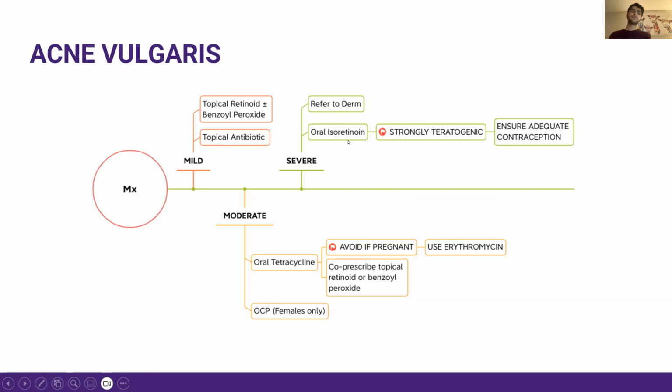In severe acne, you would refer to dermatology, and then they would consider starting Roaccutane, which is oral isotretinoin, and that is strongly teratogenic. So obviously, if females are taking it, they'll need to be on adequate contraception, which would usually be more than just a barrier method. It would usually either be a contraceptive pill or an IUD or an IUS. And be aware of some of the key side effects of isotretinoin as well. So one of them being that it can cause very dry skin and lips and cheilitis, as well as deranged LFTs, and it can also cause depression and suicidal ideation.